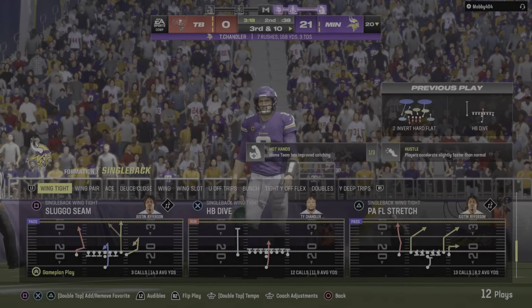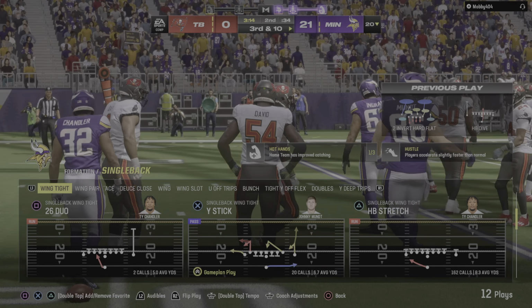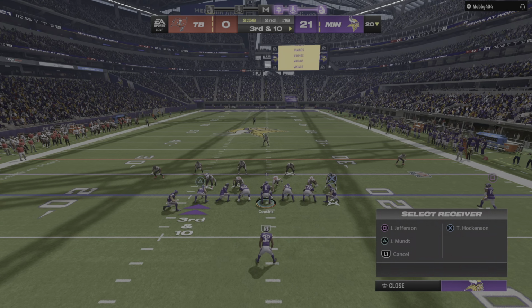And he'll be taken down at the 20 after a gain of just 1. Absolutely love the effort there. The ability to flow from his inside spot and stop that one at the line of scrimmage. Nice linebacker play.